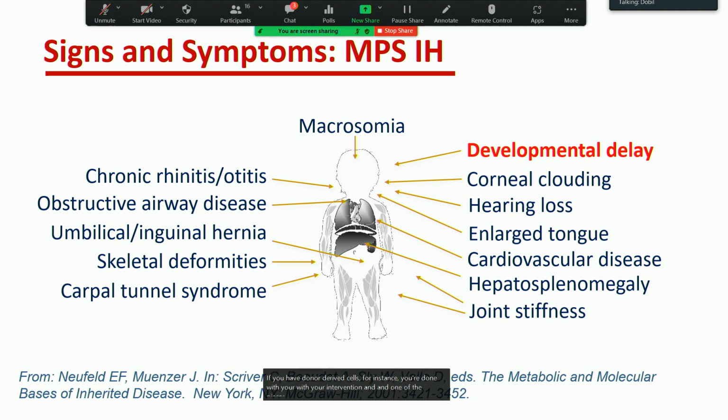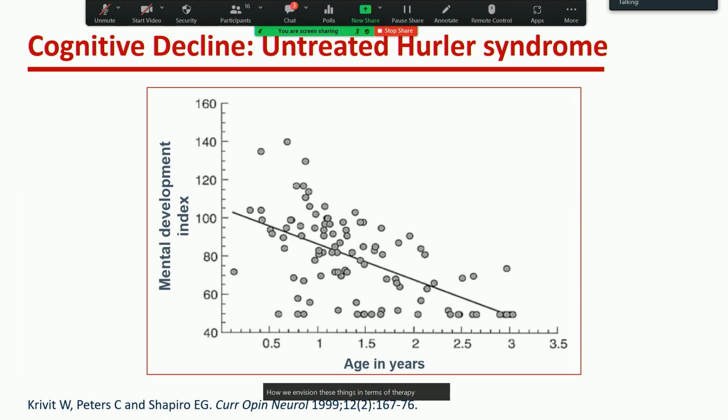And one of the pieces that's really important in determining what type of therapy to offer relates to this issue of developmental delay. Globally speaking, we think of the Hurler kids as having cognitive impairment, for instance, and the patients with attenuated disease as not having that issue. It's not quite that clean and clear, but that's the bigger picture of how we envision these things in terms of therapy. And just to show what the cognitive decline has looked like for the Hurler kids: very early in life, the first few months, kids, generally speaking, are quite intact in terms of their cognition, but over time they continuously lose ground. So this is one of the things that is dramatically important in considering treatment, especially for the Hurler population.